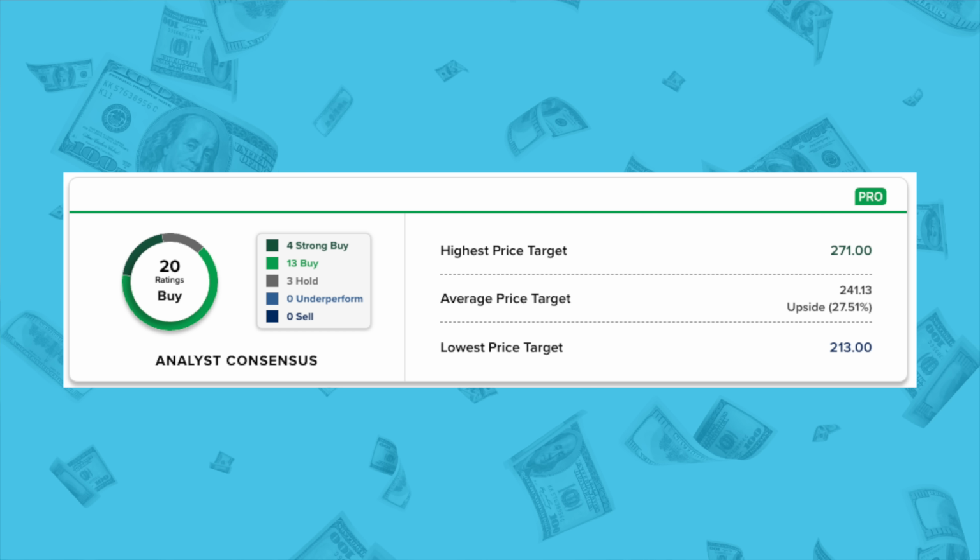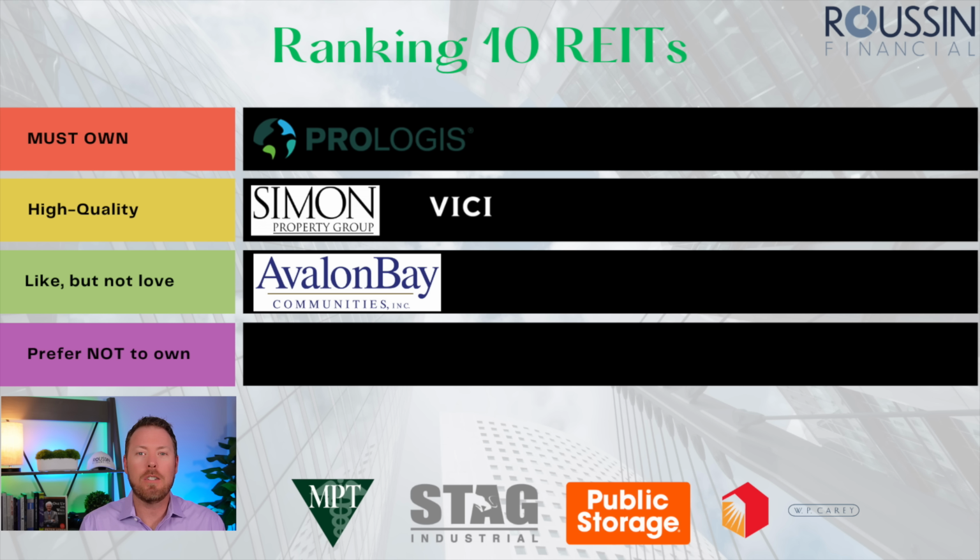upside from current levels. AMT is one of the highest quality REITs on the market today, and the demand that we see with 4G and 5G, more data with all of the devices we have, AMT is a great stock to own. That's why when it comes to our tier rating system, I'm going to be placing AMT in the must-own category. The sixth REIT on our list today is WP Carey, stock ticker WPC.